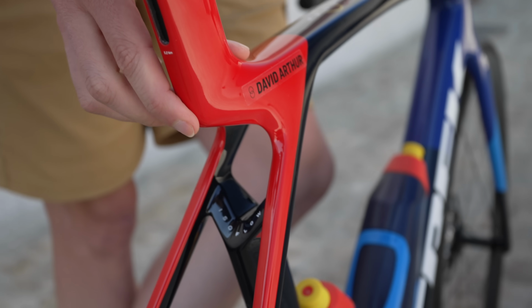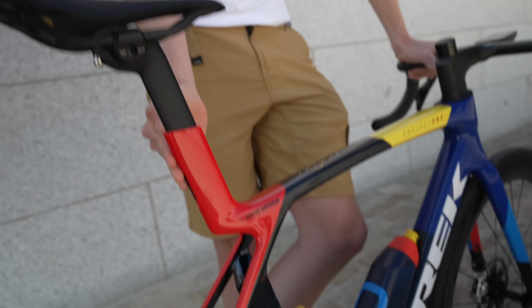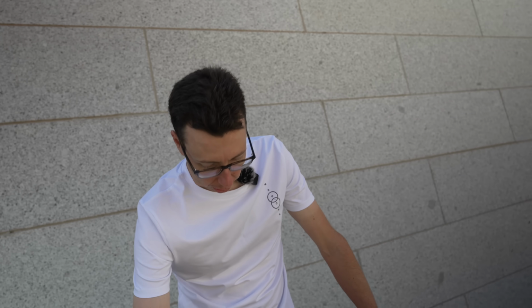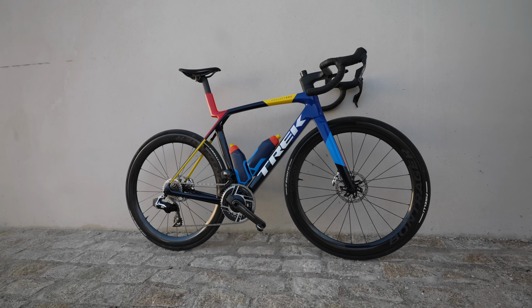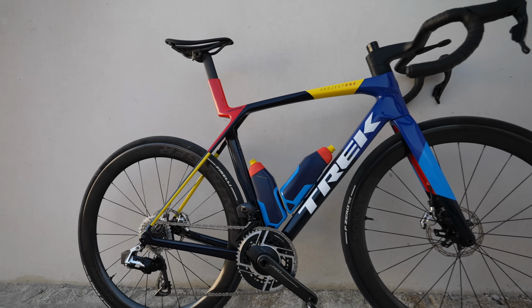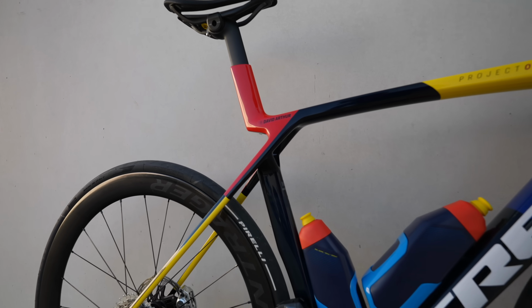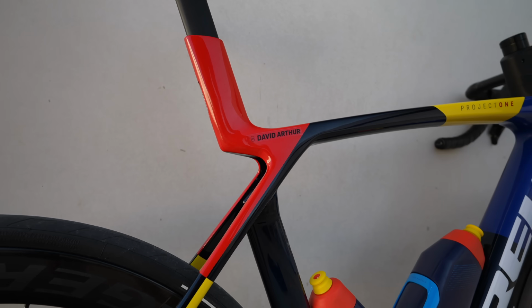This ended up being the best balance of comfort, so the compliance that you get through the seat mast, and then also structurally the way the seat stays blend into the top tube for torsional rigidity of the frame, and aerodynamically it works really well. And the new OCLV 900 process again enables a lot of weight savings in this area. So overall, I would say it's the same technology and the same fundamental ideas, but a pretty big step up in achieved performance.